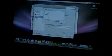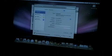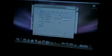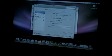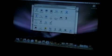Set service order. So we want to do Ethernet 1, Ethernet 2. We never want to do Bluetooth networking. We're going to just have it auto-join open Wi-Fi networks. That'll be great. Nobody will come in here with a Wi-Fi pineapple. What are you talking about? Apply that.